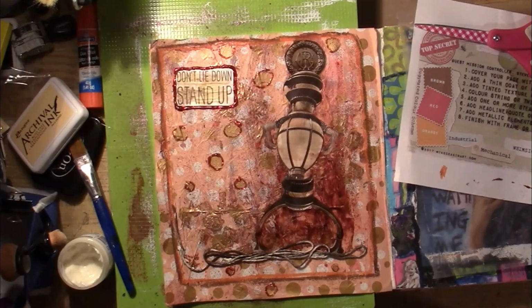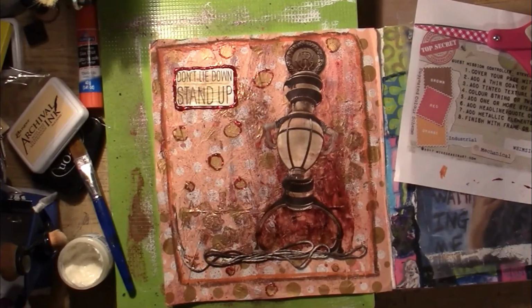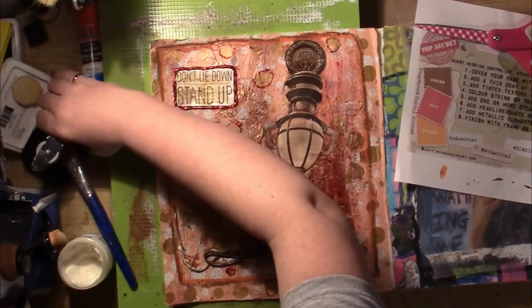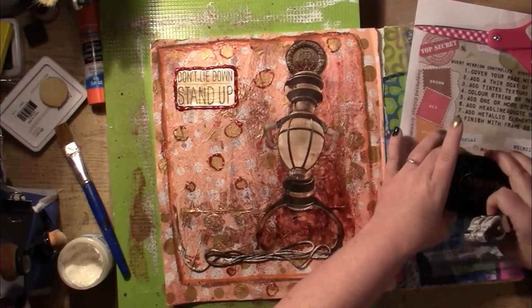That's new for me. So we will just stamp this with the date, which is something that I've been trying to do on a regular basis. And then we will call it done.